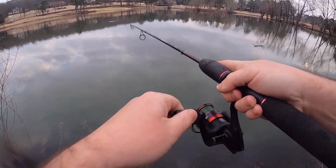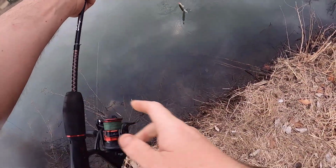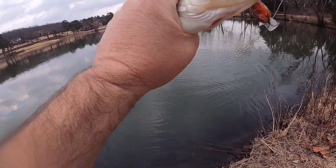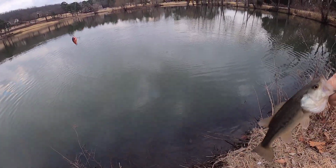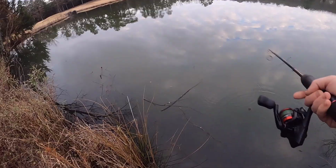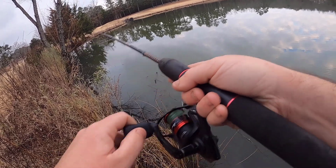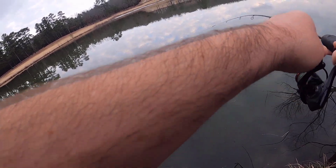Oh, there's a fish. I got distracted by the honking. Hey, a little largy. This is what I was coming to catch. Ah, a little bit smaller than I'm hoping for, but I'll take it. Two fish, two types of fish. So thanks, bud. There's a fish. That's a better one.